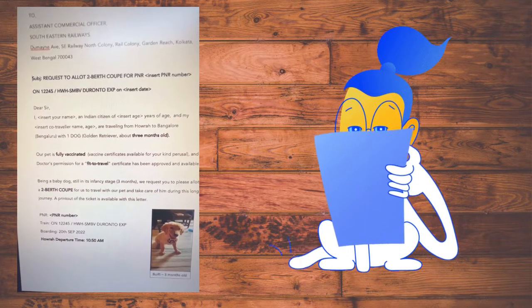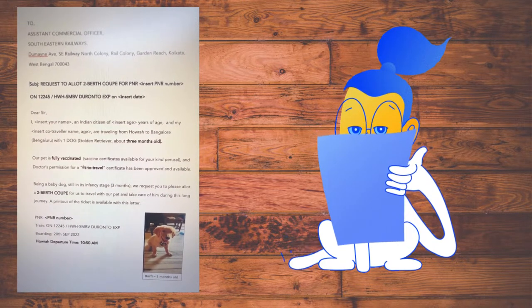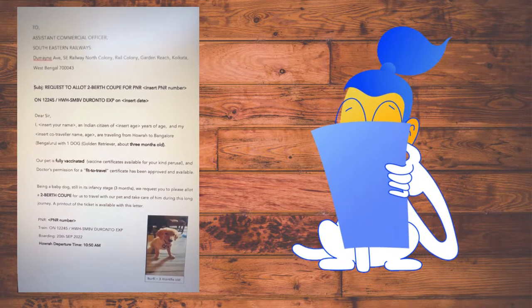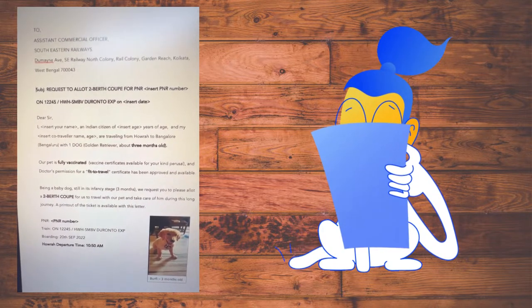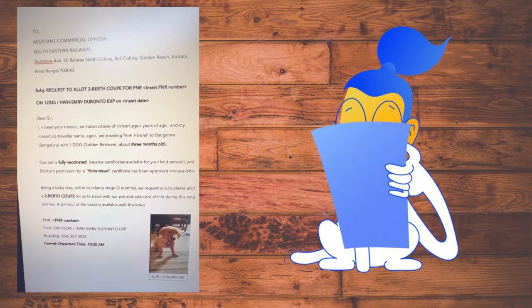And the third paragraph is simply about letting them know that it's a small dog and you are required as a dog parent to take care of it. And so please allot the two berth coupe, and end it with the PNR number and the date of travel. And the last important point, the time of travel.